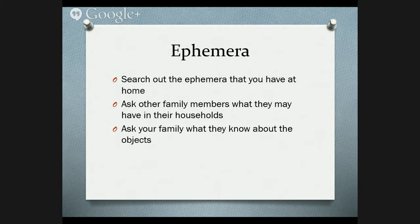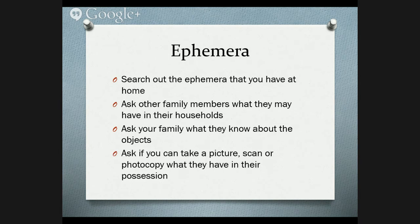Ask your family what they know about the objects. Again, it's a bit like telephone. Somebody heard one bit of a story, somebody heard about something else. Ask if you can take a picture, scan, or photocopy of what they have in their possession. I wouldn't ask if you can take it away, because a lot of people don't want to part with things, but ask if you can do that.